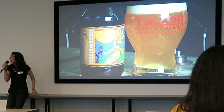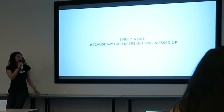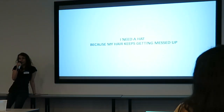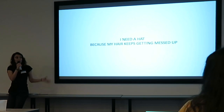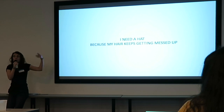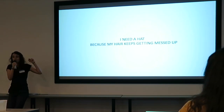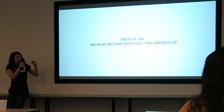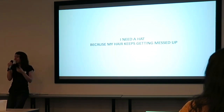And you guys this slide. In a very, very simplistic example, I need a hat because my hair keeps getting messed up. In this very, very, very simplistic example, we can see that if you just take this and run with it, don't ask any questions, don't try to figure out what the actual underlying issue is, we can end up with all sorts of problems. And we can end up with all sorts of solutions that may or may not actually address what I need.